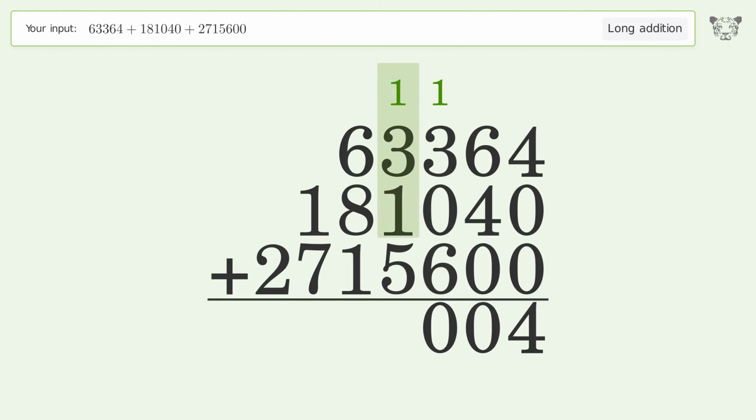1 plus 3 plus 1 plus 5 equals 10. Carry 1 to the 10,000s place. 1 plus 6 plus 8 plus 1 equals 16. Carry 1 to the 100,000s place.